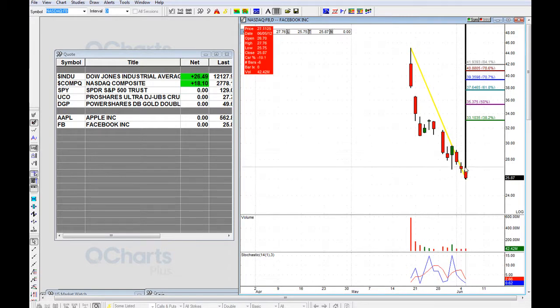Okay, so in a way, having that many shorts on is a good thing when a stock starts to retrace, because you get the shorts to start to panic cover. Okay, especially at key levels.